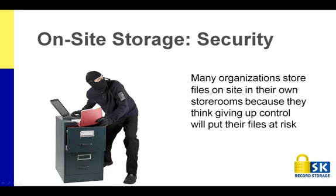Many organizations store their confidential files on-site in their own storerooms rather than with a full-service records management company because they think that giving up control will put their files at risk. The truth is, your confidential files are far more likely to be compromised while under your control. Consider these office security facts.